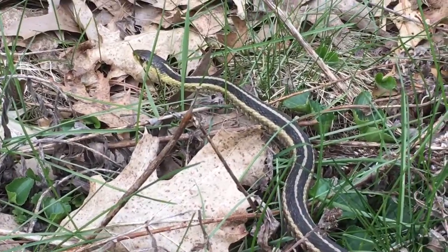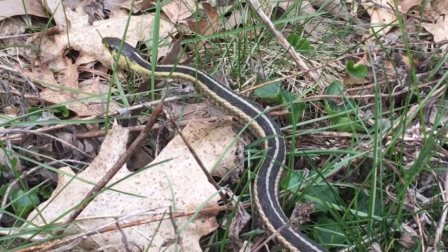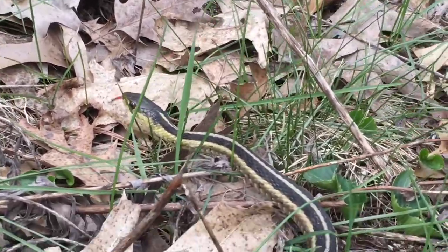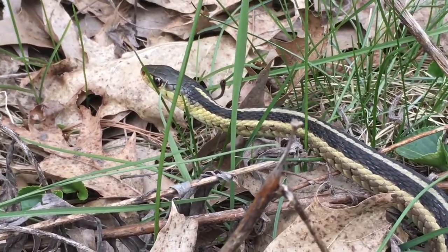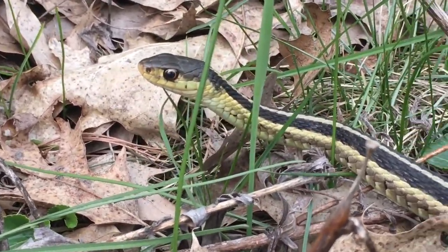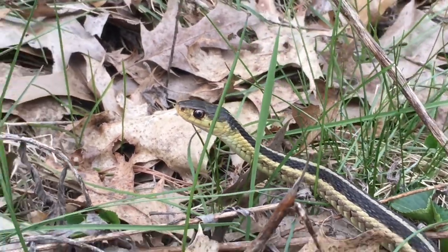And here we have a little garden friend that back in the day I would have screeched my head off for seeing. But hey, you get used to it. Hey there. I wonder how close. Well, I don't need to test that out.